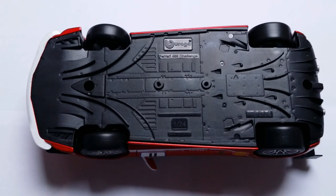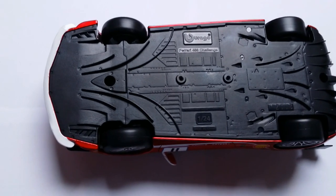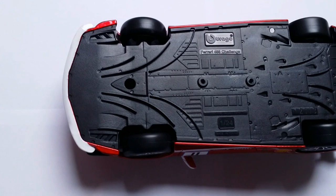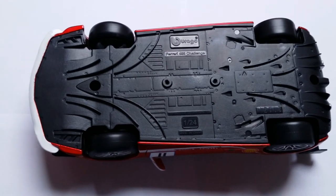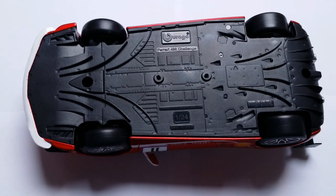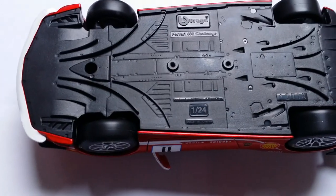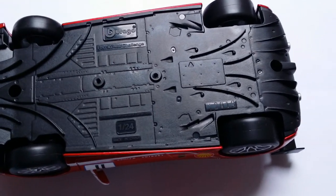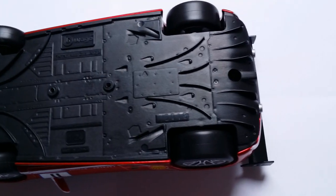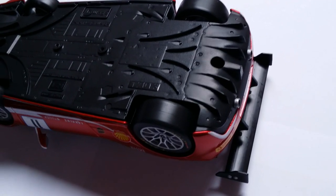And finally, as we take a look at the bottom of this car, you can see that there's plenty of detail here on the undercarriage. We've got all these intricate designs here, which I'm sure are part of the downforce generating system of the car. You can see all these fins and these NACA ducts here, all channeling the airflow, as well as, of course, the massive rear diffuser with the carbon fiber texture on it.